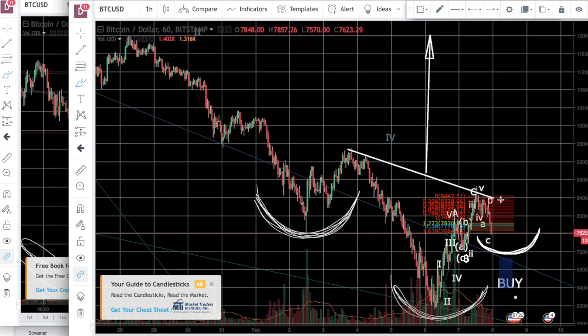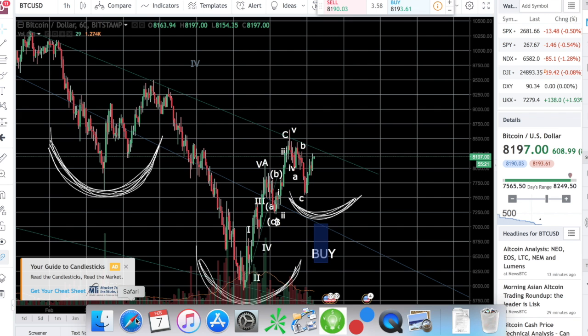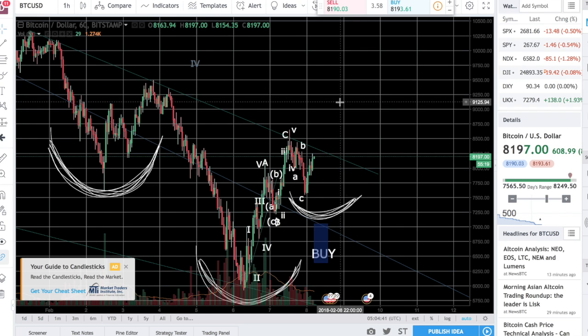And I plan again on adding, as it will prove to me that the bottom is in and it wants to go back up. So anyway, this is where we're at right now.